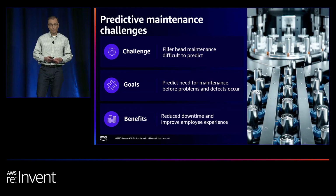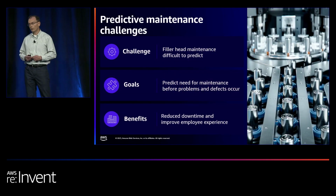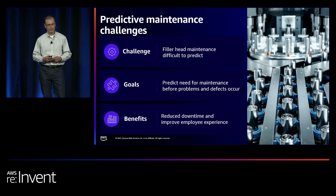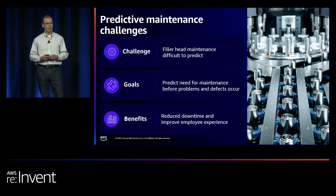So a nice result. Now, the second use case we'll go into a little bit more depth on here is a predictive maintenance use case. And the application here is electrolyte filling for batteries. This is a critical step in the manufacturing, but it also involves a lot of moving parts. And the equipment used to do this requires a lot of maintenance, and it can often be hard to predict when an issue might occur.